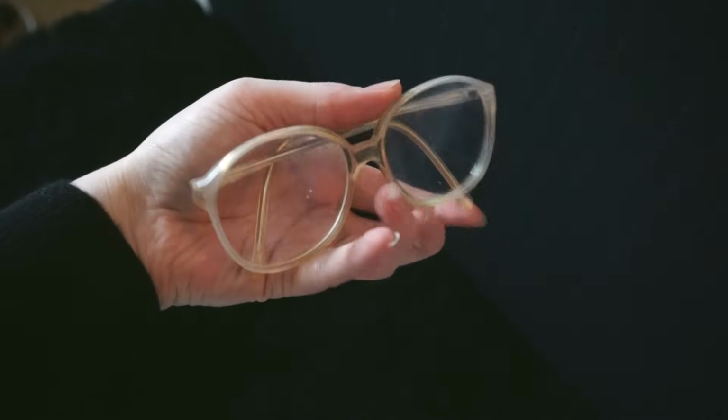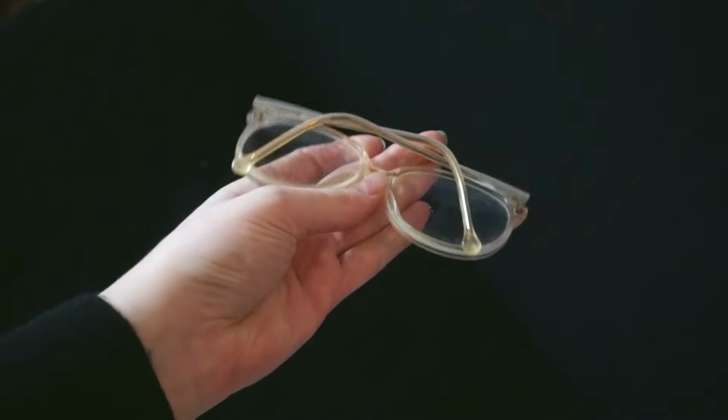I did originally consider getting my prescription in these just for a wildly different look, but I also think that they would look really cool as sunglasses. But I'm not sure if you can get prescription sunglasses in frames that you bring on your own. I've only tried prescription clear lenses.